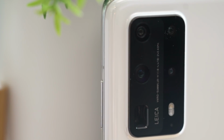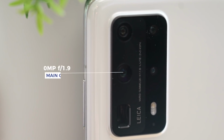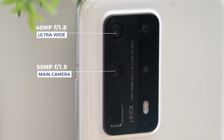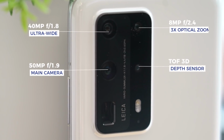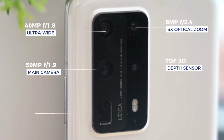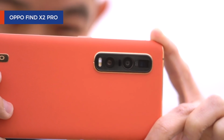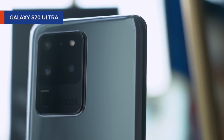The P40 Pro Plus has 5 rear cameras: a 50 megapixel wide-angle Cine Camera, a 40 megapixel ultra wide-angle camera, a 3D depth sensing camera, a telephoto camera with 3x optical zoom, and a second telephoto camera with 10x optical zoom. That's the most I've seen on a smartphone to date. Previously, the record was 5x, like on the Oppo Find X2 Pro and the Samsung Galaxy S20 Ultra.